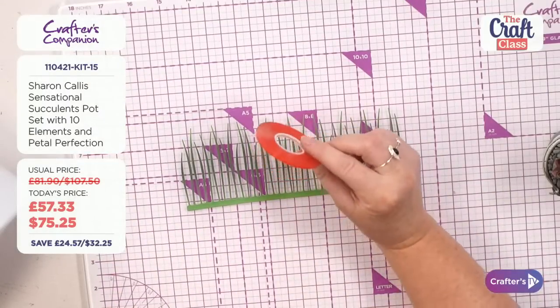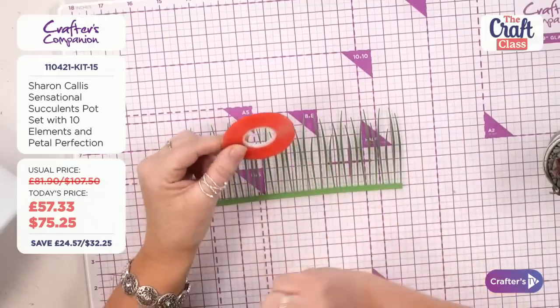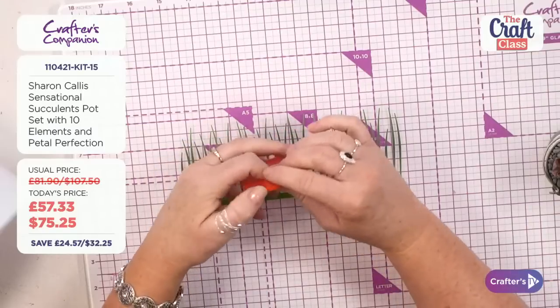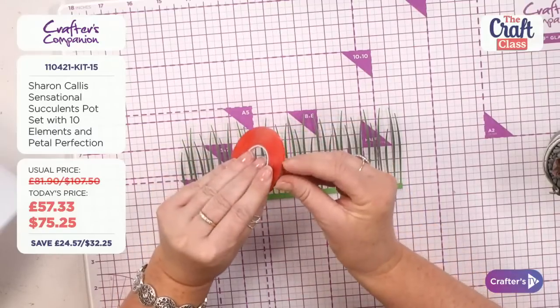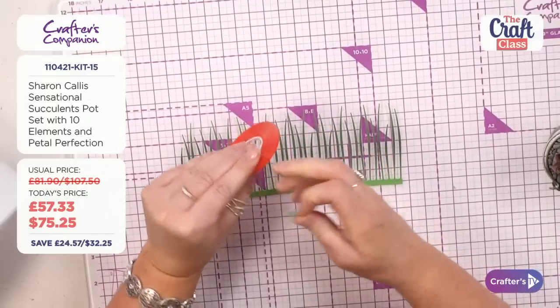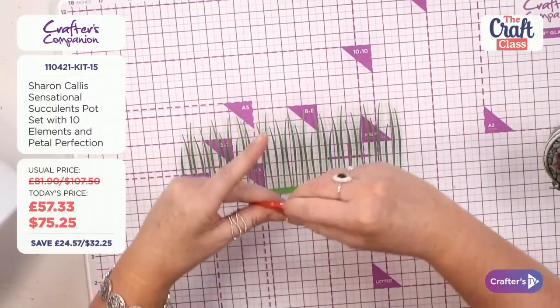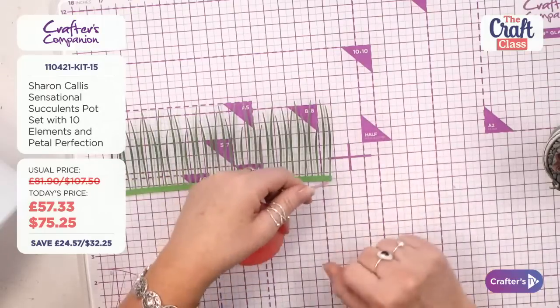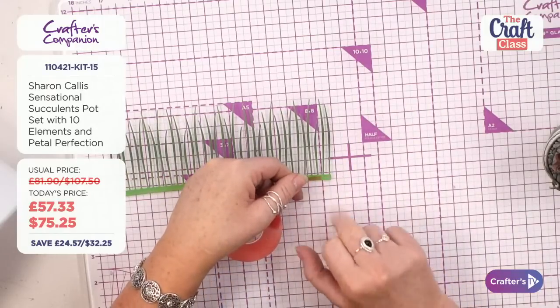What I would recommend to everyone is grab yourself some red liner tape. You want the 3mm. The 3mm is the perfect size that fits on the bottom of your actual die. So right on this bottom piece, I'm going to pop mine in, just a tiny bit.